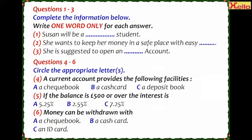Susan came to Barclays Bank and talks to a bank clerk. First, you have some time to look at questions 1 to 6. Listen carefully and answer questions 1 to 6.